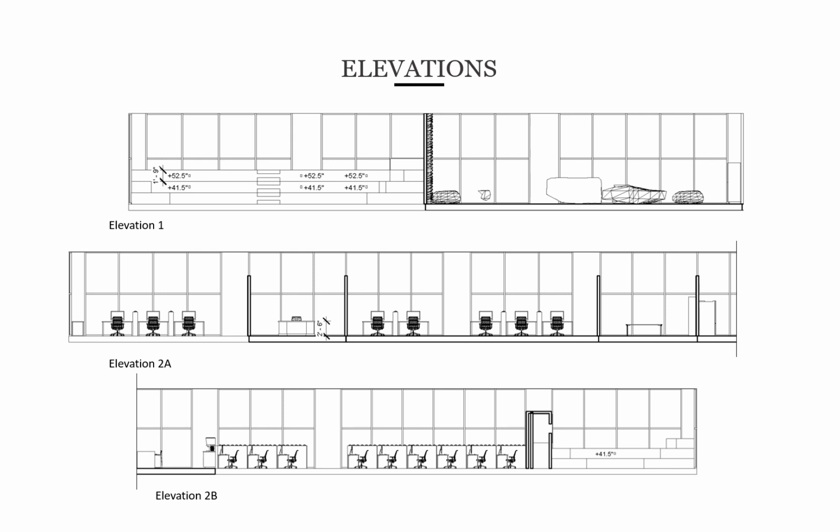The dimensions are noted to show that there's ADA compliance or to show the mounting heights of different outlets.